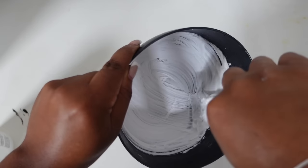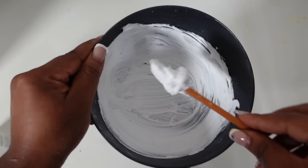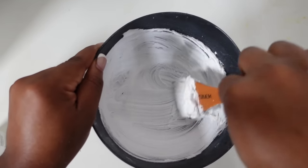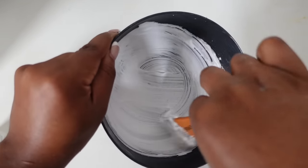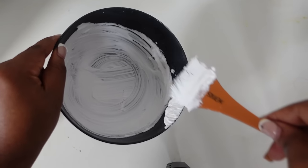It's nice and creamy, not like thick, but like some refrigerated icing, I guess, if you're an icing eater. It's still spreadable and creamy, but at the same time, it's not dripping off. Y'all see that? Yeah, that's what I like.